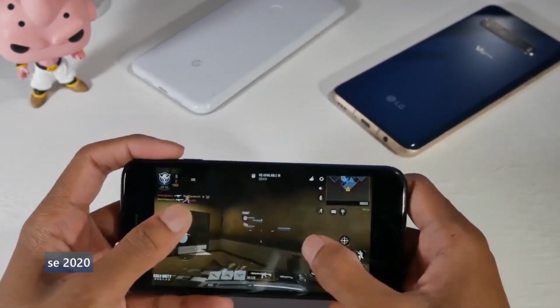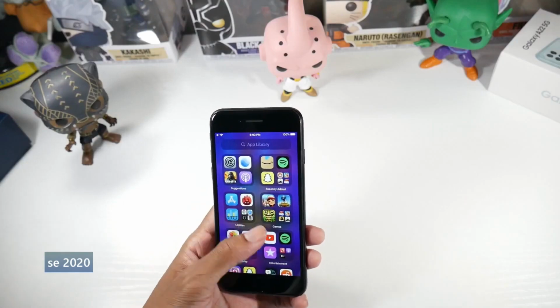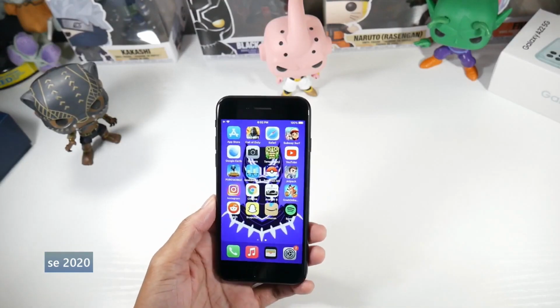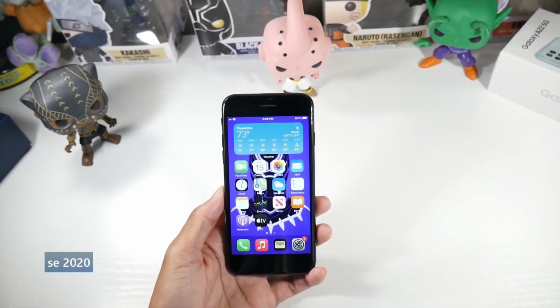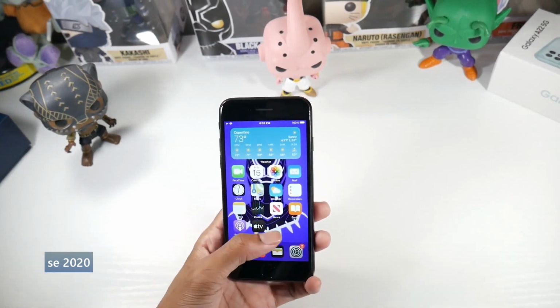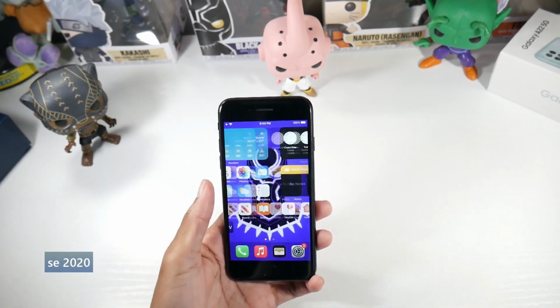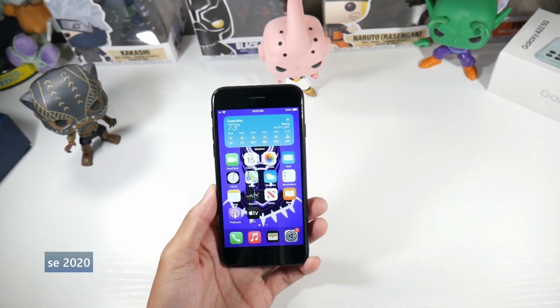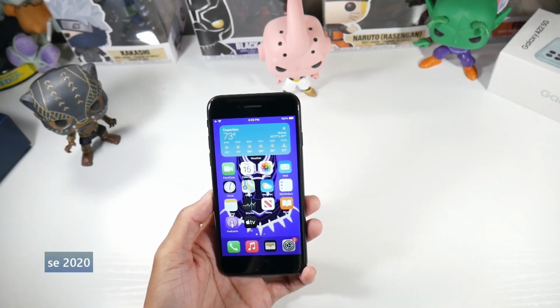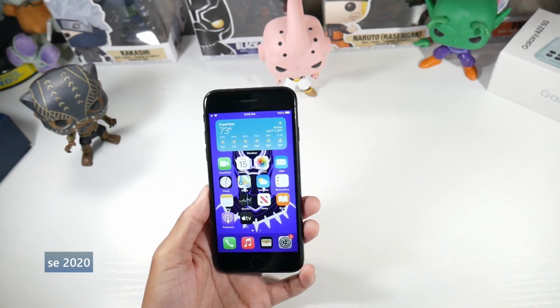Apple A13 chip on here, iOS 15. It's just blazing fast still. 64 gigs of internal storage, 3 gigs of RAM on here. This thing can play pretty much any game you throw at it at high settings. It is definitely a beast when it comes to performance. Basically, you have stereo speakers on here. They sound pretty good for the size of this phone, it being so tiny. So they're not the loudest on the list, but they sound pretty decent.